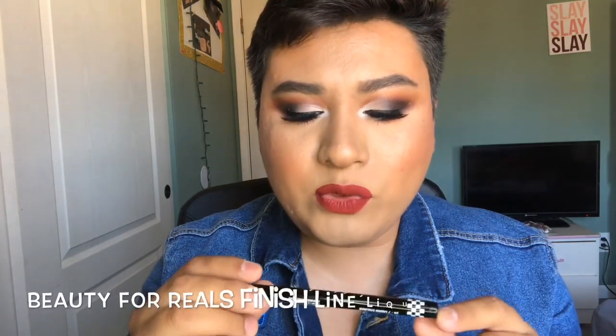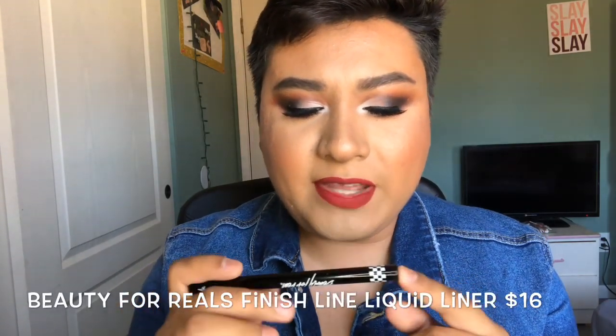But this eyeliner is incredible. It's amazing. It's opaque. This is from Beauty for Reals, and this is the Finish Line 24/7 waterproof liquid eyeliner. This is where it's at. This is a pen liner, and it's super opaque, super black, beautiful, gorgeous. FYI, it does bleed a little bit, but it's not so bad. If you just pat a little powder over it, it will not bleed as badly. That's the one little downfall, but this is amazing. It stays nice, opaque, black, and doesn't crumble or fade.